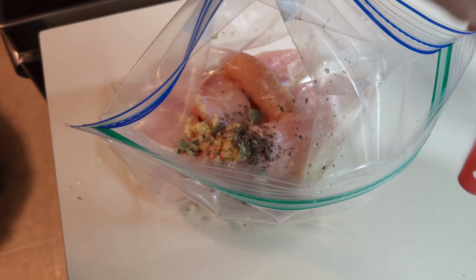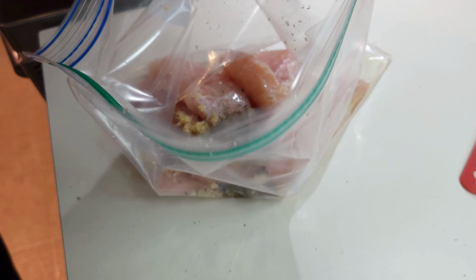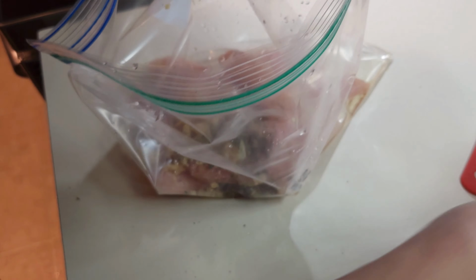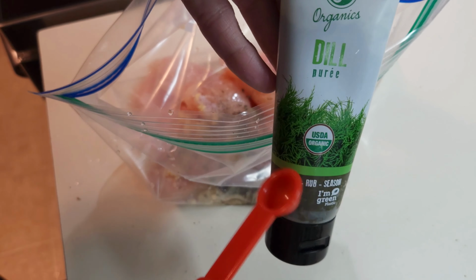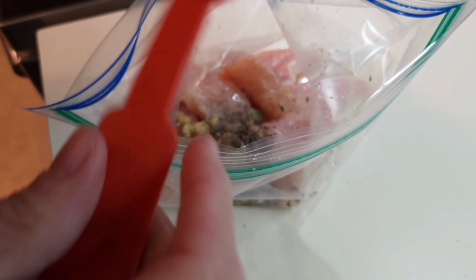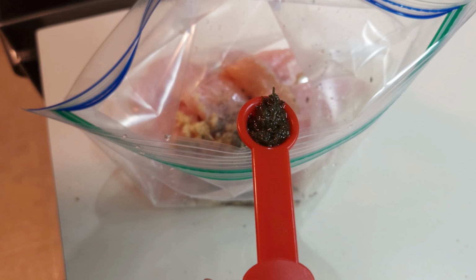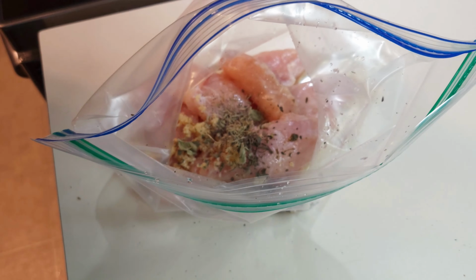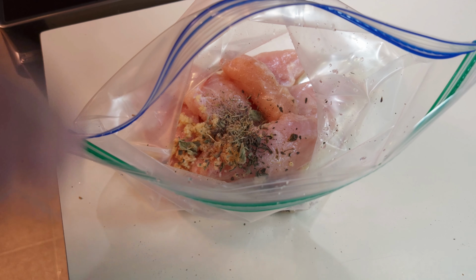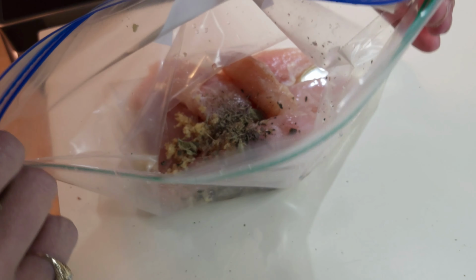And then I need to do 1/2 teaspoon of salt, which this is actually pepper. 1/2 teaspoon of salt, 1/2 teaspoon of pepper. Okay. 1/4 teaspoon of dill, and I'm using this because I didn't have a whole lot of dill come out of the garden this year. So this is just so much easier just to put it in the measuring spoon and then pop it in there. 1/8 teaspoon of thyme. Now, we've got everything in there. I'm looking to make sure I hadn't forgot anything, which I think I have not.